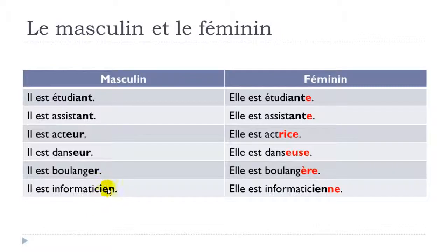Alright? And the last group is IEN, informaticien. That's the way to pronounce this IEN, yen. Informaticien. And then, if you look carefully, you will have to double the N and then add this final E. And you get the sound informaticienne. Remember, E and then double N, or it could be double L or double consonant here. You open your E. Informaticienne. I tend to insist a little bit, don't worry, I will pronounce it a bit more normally after. Il est informaticien, elle est informaticienne.